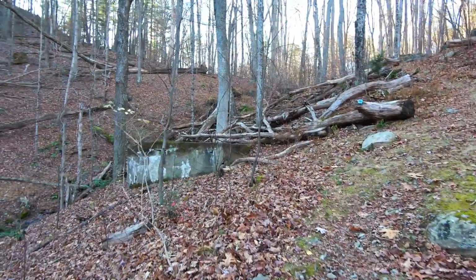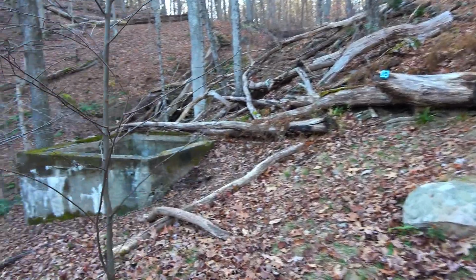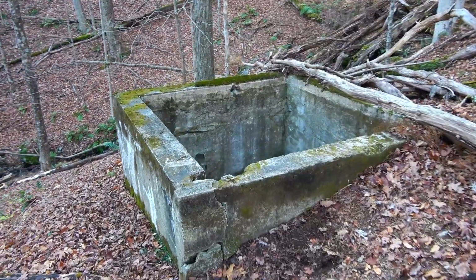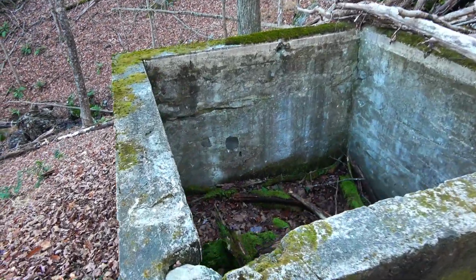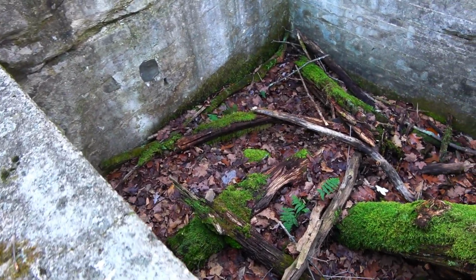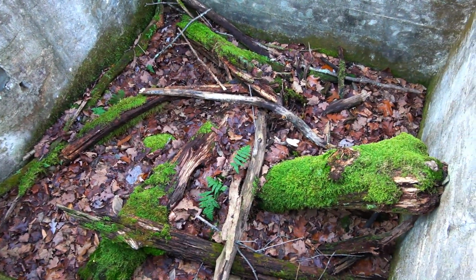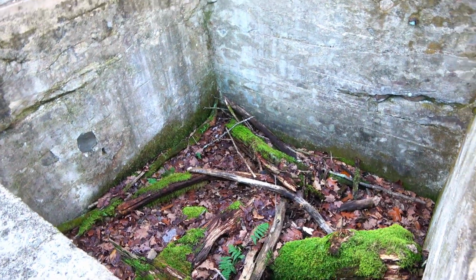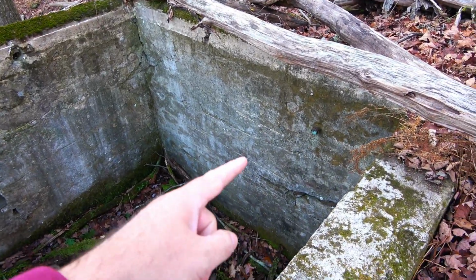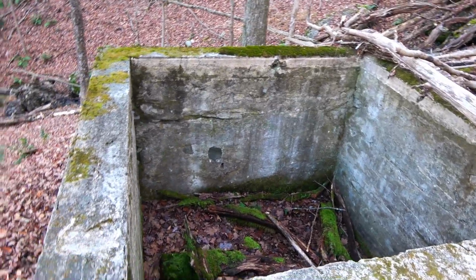All right, so just up here, a little out of breath. Climbing up out of the gorge, but there's something over here. Not entirely sure what this was. I do see one little copper pipe coming into it over there. So I'm guessing it held water at one time. Maybe some kind of a little spring house.